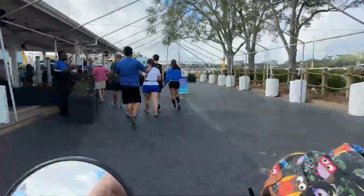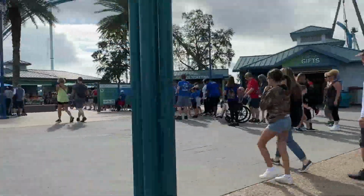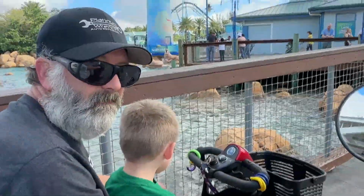Time to get searched. New construction going on. I have to go look up and see what that's about. Crowd level? Medium. Let's go see what it's like in the park. You guys ready? Let's go.